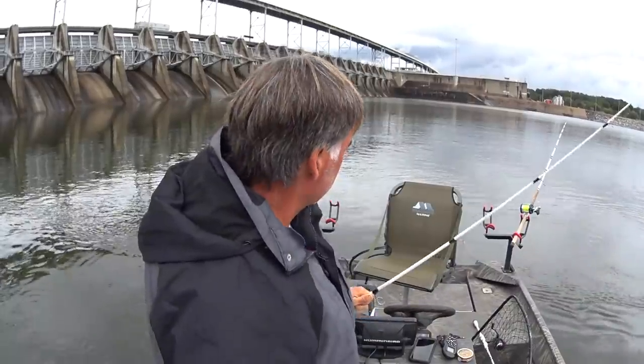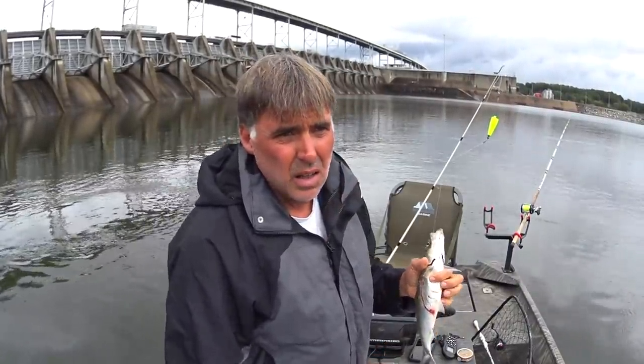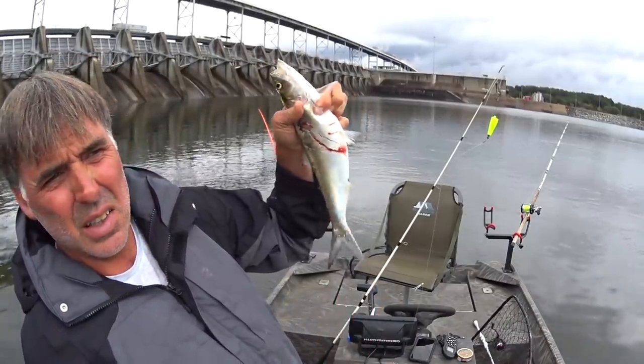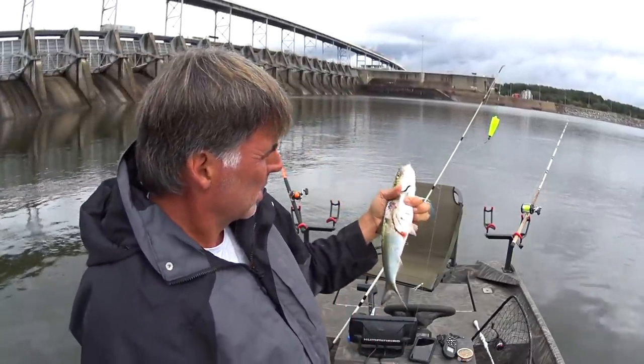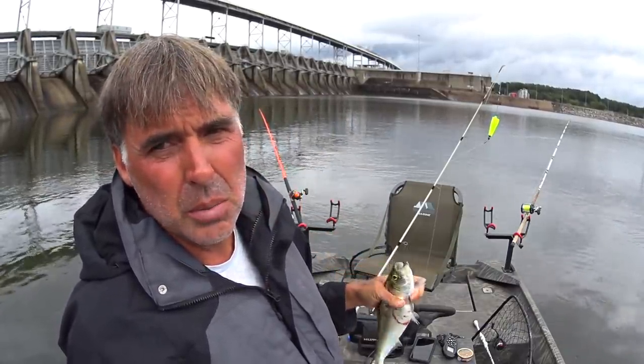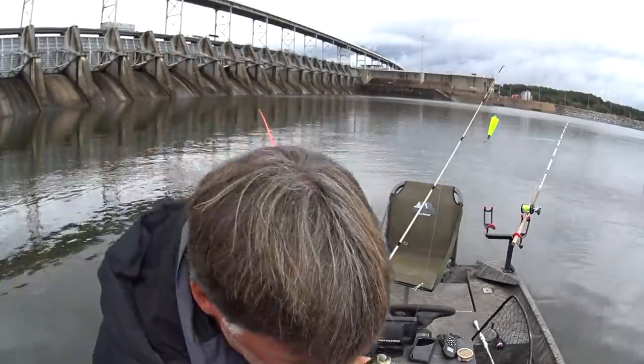The old popper float. Look at here. Something has got a hold of that skipjack. And he escaped. Looks like striper teeth. Striper probably got a hold of him and spit him out.